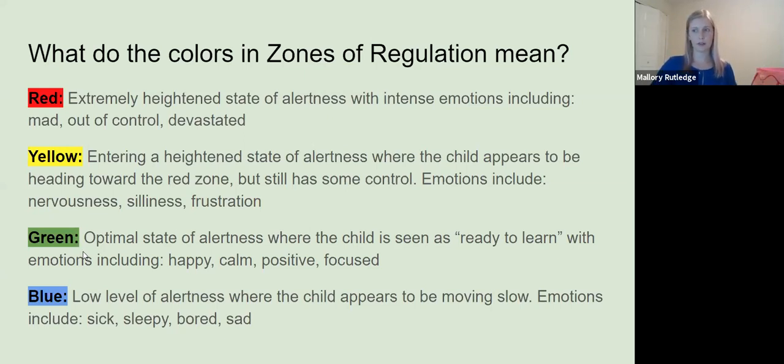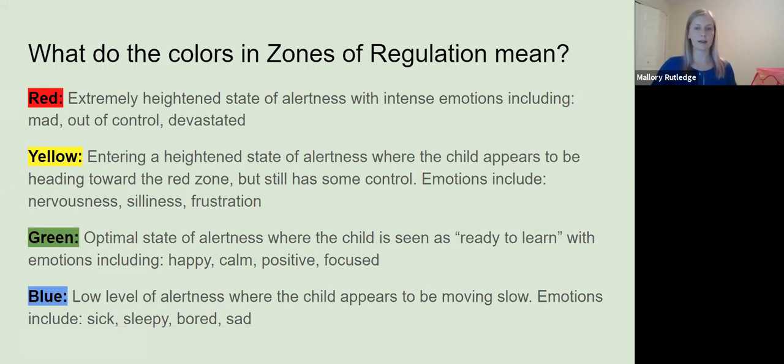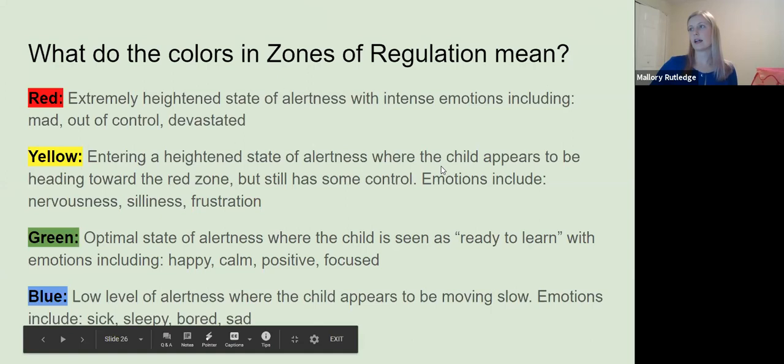And then our green zone is considered the optimal state of alertness. And this is where a child is ready to learn. These are the emotions of happy, calm, positive, focused, kind of right where you want to be if you're going to be in school and learning. And then our blue zone is what we consider a low level of alertness. Those are the emotions including sick, sleepy, bored, or sad. So this is when your child appears to be moving slowly. And that's how zones breaks up the different emotions.